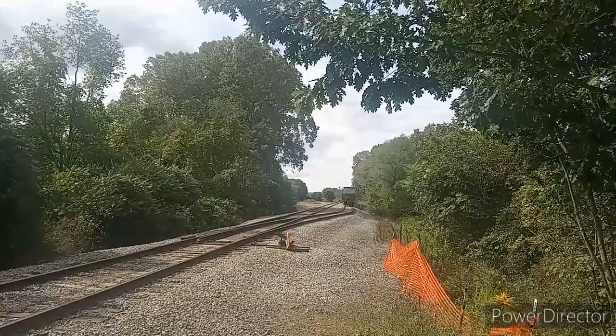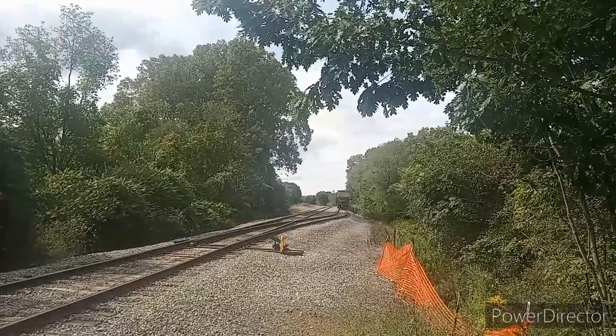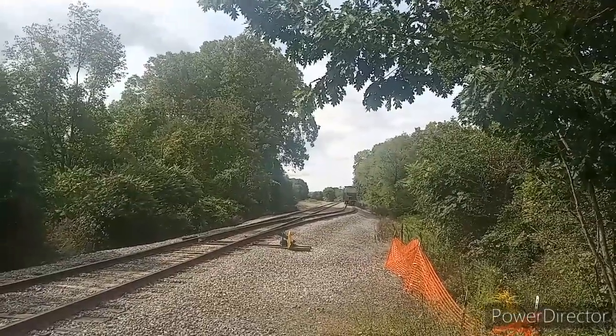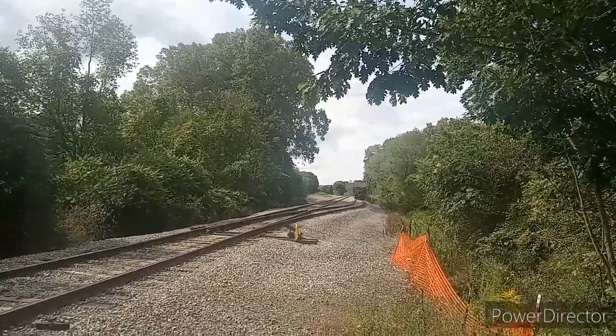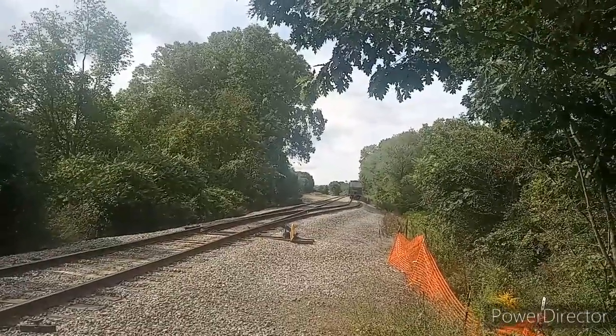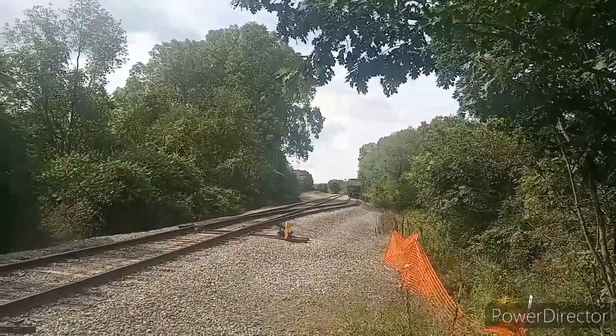Should be able to hear them. It's the RNS coming up the hill. They're just getting to the top of it. They're going to be coming down the hill soon. We'll come back when they're coming down the hill.